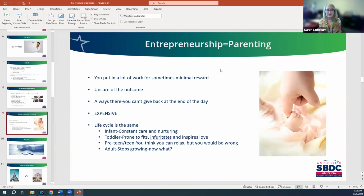And then you get to the adult phase and then it stops growing. I mean, this is the life cycle of the business. Once you start, you kind of go up and then all of a sudden you go down. Now, what are you going to do? What kind of changes are you going to make? Or are you going to branch out into other products, other services? Are you going to become a different company because of that? Are you going to sell to another company, and then maybe start something else? That happens all the time.